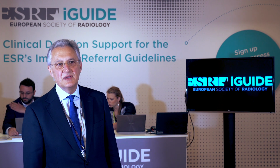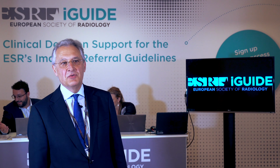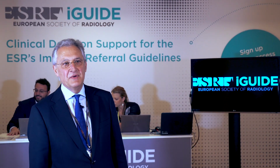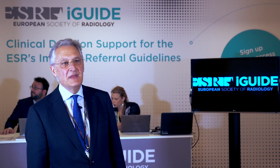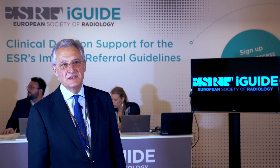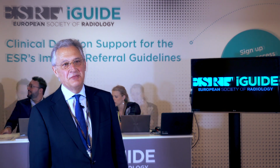Using the decision support, the ones that are in the green, which means that they are appropriate, we can take as proof and take as justified, and we're trying to convince the authorities that it would be an excellent tool to advance compliance with the new directive.